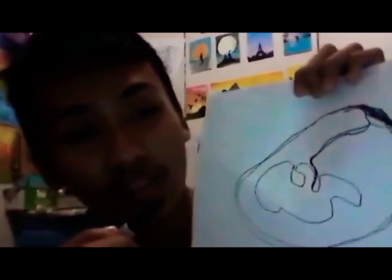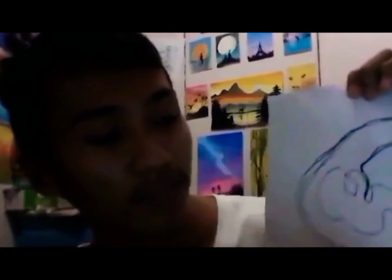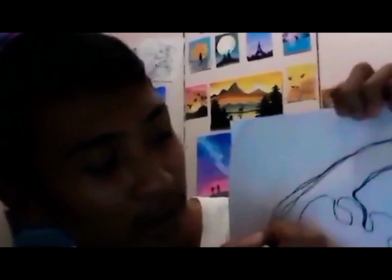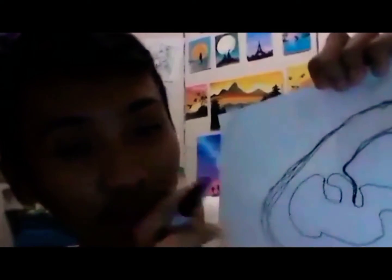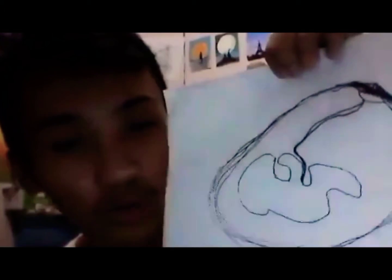It also contributes because of the outer part. It contributes. Pinapalipis niya ang fluid dito sa wall ng mother. Dahil dyan, nasiseparate ang chorion sa inner, di ba dalawa nga ito, inner at outer. Nasiseparate silang dalawa, kaya dumudugo ito.